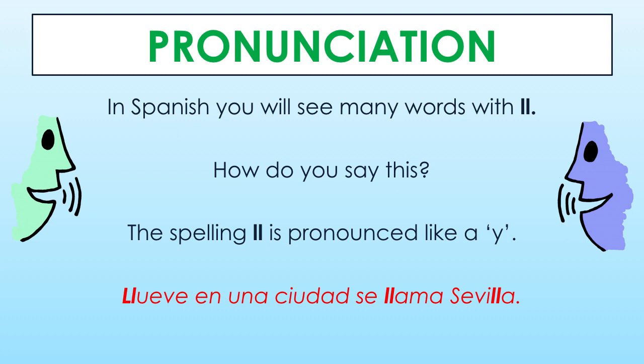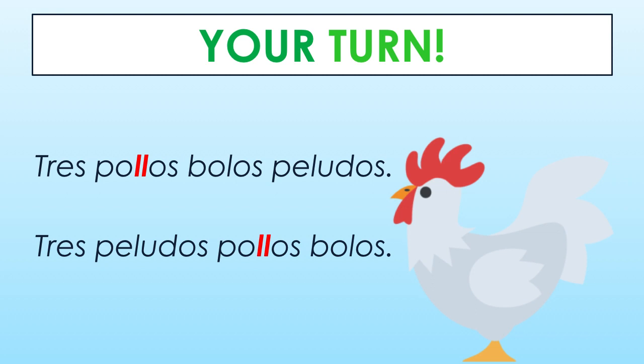Do you like tongue twisters? Here's another one. Try saying this one. Tres pollos bolos peludos, tres peludos pollos bolos. Can you do that one? So the double L's have to sound like a Y, but the normal L's, just L's on their own, just sound like normal L's, okay? Have a bit of fun with that one. You can pause the video if you like and just keep doing that one and see if you can do it really, really quickly. It's a Spanish tongue twister.